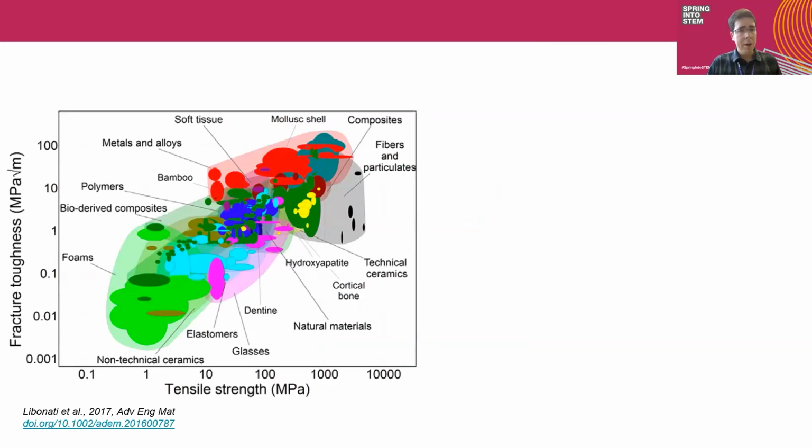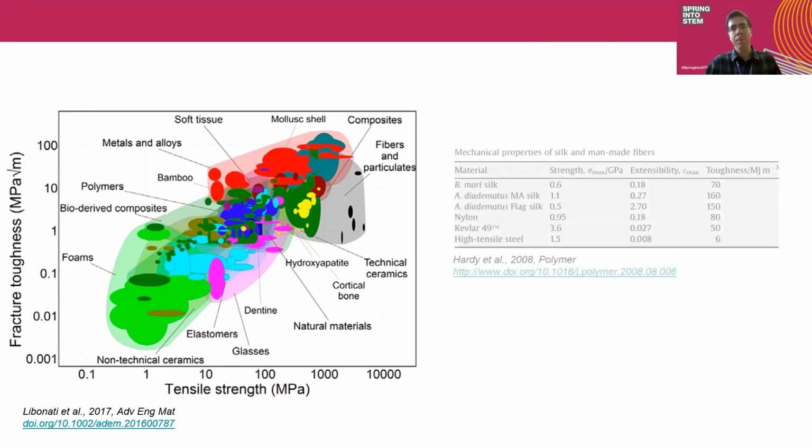To give you a little bit more granularity about this, I'm here again showing a graph that plots the same 2 properties, so toughness versus strength. And if you look at the lower right corner of this graph, you will be able to see a lot of natural materials like shells and tissue and bamboo and bone. And these materials display a much better combination of toughness and strength than many technical materials like foams or elastomers or ceramics or glasses. So this is again telling us that there is something we can learn from how these materials are made to improve the properties of our own engineering materials.